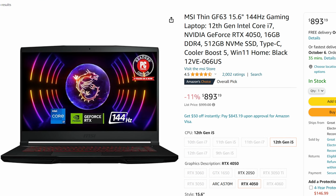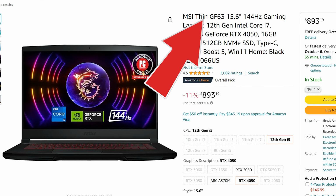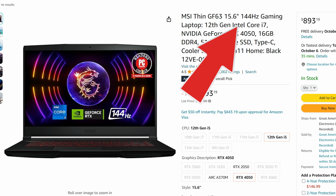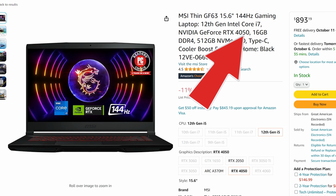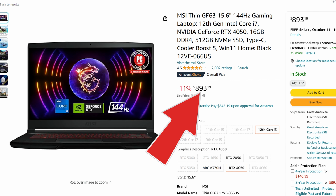Here's another laptop that I found on Amazon. This is the MSI Thin GF63, and this has a 12th gen i7, which is even better, and another RTX 4050, and this one's about $900, so $100 cheaper than this one.